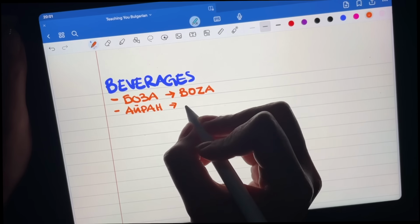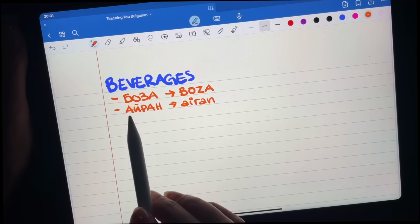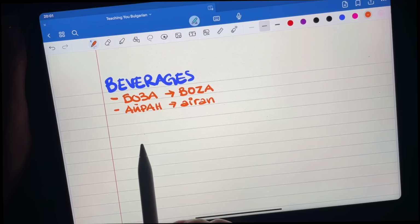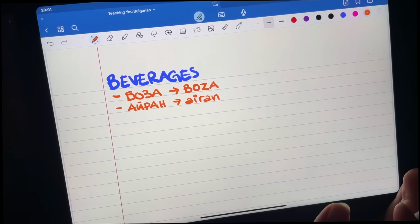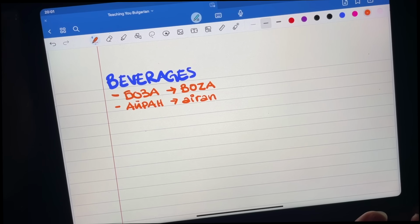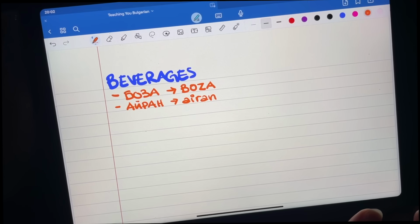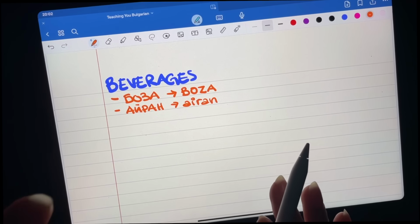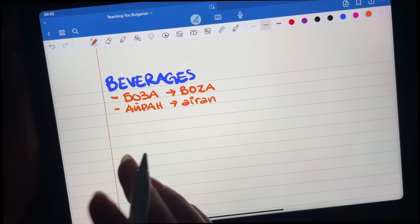Ayran, with English letters. Ayran is popular in the Middle East and other parts of Eastern Europe. It's just yogurt, cold water, and a pinch of salt. And again, you have it for breakfast. You also eat it with your lunch and with your dinner too. So there are many different ways to have it, but both of these, let's generalize them as breakfast beverages.